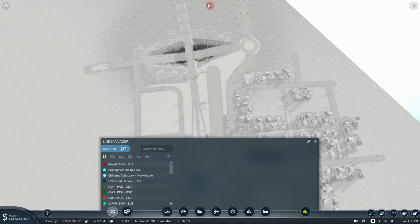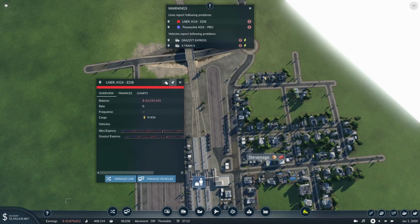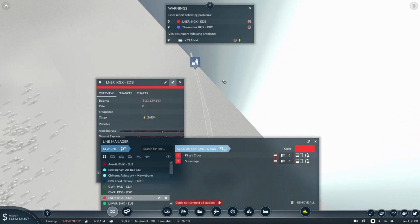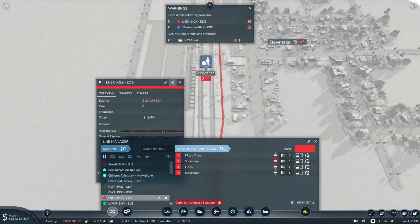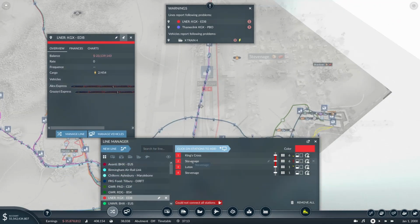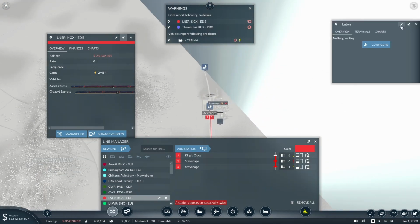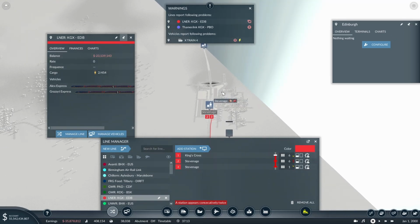So what we need here is our services, so the LLNR would be something else. I know it says EDB, is that Edinburgh possibly? Yeah, might be actually. Managed line, you're going to go King's Cross to Stevenage, and then from Stevenage you're going to go to that one there, and then back again. That should all be fairly straightforward. Have I got it calling at anywhere? Luton? No, that doesn't exist anymore. Right, so what station's this? This is Luton, that's why. What should we call this? We'll call it Edinburgh, just so the train actually is going to where it would eventually be going to. But it's not liking something, so we've got King's Cross, Stevenage, Edinburgh, and Stevenage again.